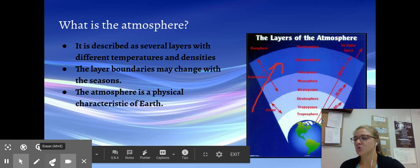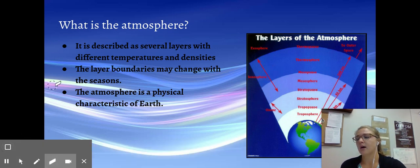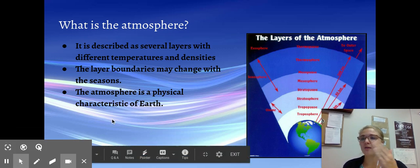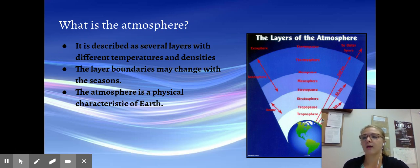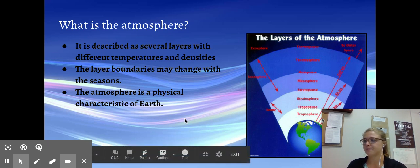The layer boundaries may change with the seasons. So in certain seasons of the year, depending on whether it's warmer or colder, certain layers may be thicker or thinner, just depending on the weather outside. And this is a physical characteristic of the Earth. One of the ways we distinguish Earth from all the other planets in the solar system is that Earth has its own atmosphere. It has this bubble or layer of air that surrounds it. Not every planet does, but Earth's atmosphere is very particular. It's not the only planet that has an atmosphere, but it is the only planet that has an atmosphere like the one that we have, that is suitable for us to live on.